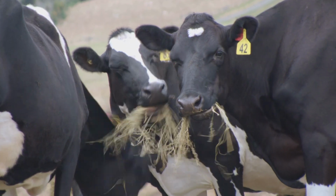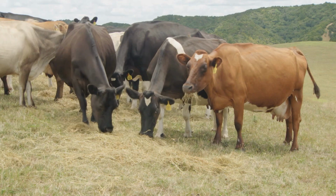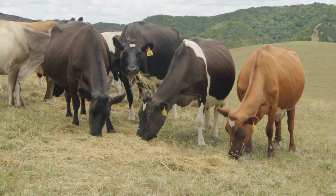We mainly do dairy cattle. We milk about 200 cows currently. Because of the distance the cows have to walk, and to make things easier for labour, once a day works really well for us.